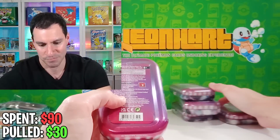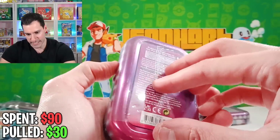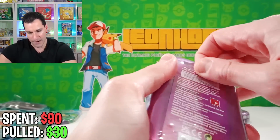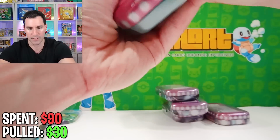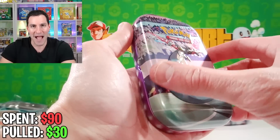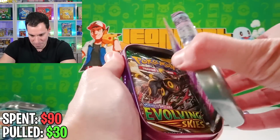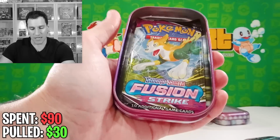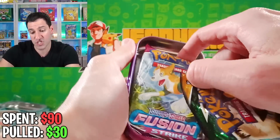Oh, and look at this. These are sealed differently. Well, they have like this little thing on it right there. I wonder if that makes it easier to open. I am a strong boy. Let's see, are we ready? Will the packs be good? It's an Evolving Skies, and it's a base set pack. No, it's a Fusion Strike pack.